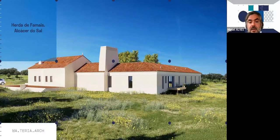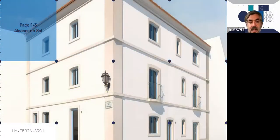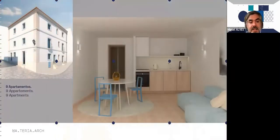This is a farmhouse that we rebuilt for a French client that also rents it out for tourists in Alcácer. This is a building in Alcácer city center. So it's an historical building that's being rebuilt for a Dubai-based company that is investing quite a lot here in Alcácer. So this is the building. These are examples of the apartments that we are doing.